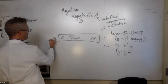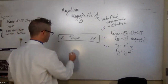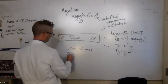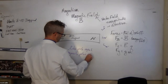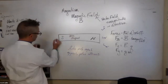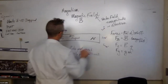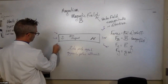If I put it over here, norths apply the same as charges, like poles. Let me write this down. Like poles repel. Opposite poles attract. So if I put it here, that means north, south. I'm going to stop drawing the north and south because I know the direction of the north by the arrowhead. So if I put it here, the arrowhead's going to go there. If I put it here, the arrowhead's going to go there.